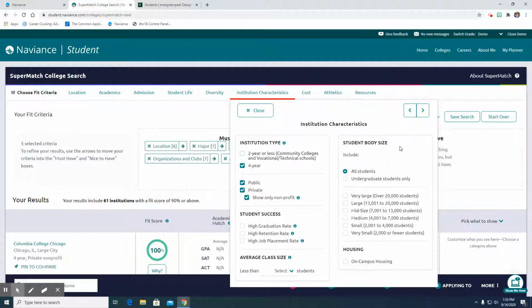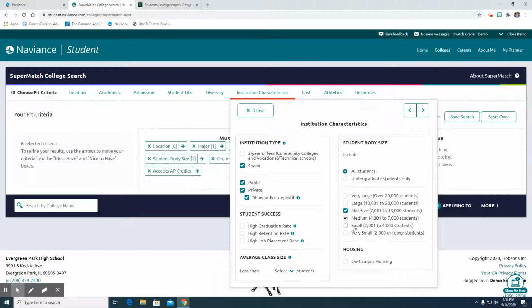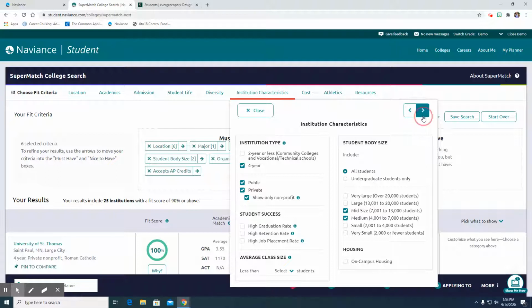Student body size is one that I definitely encourage all students to really think about. Again, if you have gone through all the Evergreen Park schools, from the four grammar schools to Central Middle, now to EPCHS, we are a pretty small high school when compared to others in the area. So if you like the fact that you know the vast majority of students in your academic class, then you may want to look at other small to very small schools. If that's not a consideration for you, very large schools are over 20,000, large schools are 13,000 to 20,000. And then you can see midsize and medium. For the sake of this demonstration, we'll select midsize and medium, which gives you a range of 4,000 students up to 13,000.